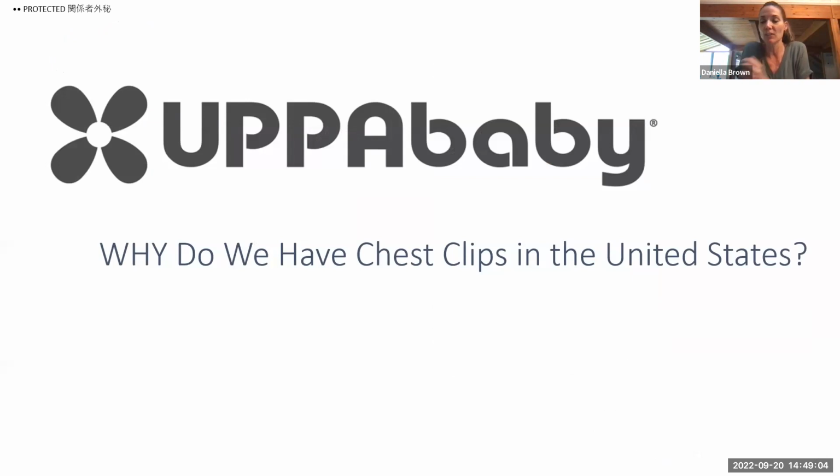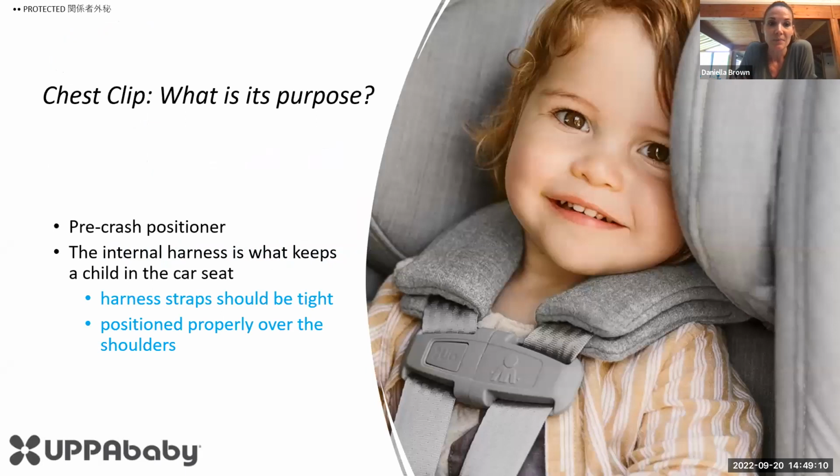So keeping in line with talking about harnesses, why do we have chest clips in the United States? Next slide. So what is its purpose? I'm sure a lot of people know, but just in case, the chest clip is a pre-crash positioner. What it does is hold the harness in place on the child's shoulders right here. It's the harness itself that is keeping the child contained in the car seat. So the harness should be tight, which we talked about doing the pinch test on the shoulder. That's how we check tightness, right? We don't want to gather it. And it properly positions the straps over the child's shoulders there.